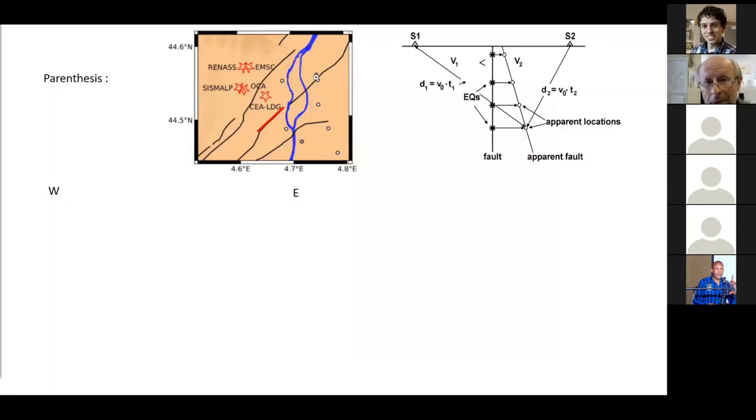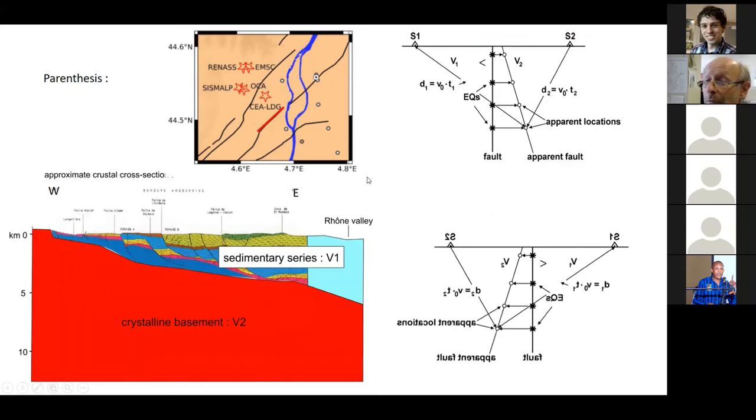Then we go back to one of the remarks of Bertrand during his talk. You remember the problem. He talked about this problem of the offset of all of the epicenters toward the northwest. You have on this map the La Rouvière fault here and the offset of the epicenters to the northwest of the fault, which is the problem, as he explained. And he mentioned the possibility of a problem of velocity at depth in the medium between the hypocenter and the stations which record the earthquakes.